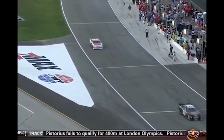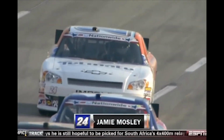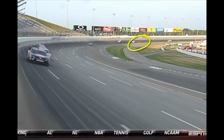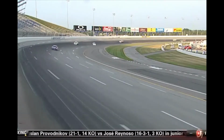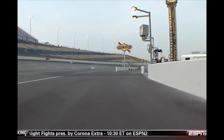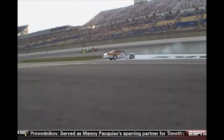Now, reason for the caution. Jamie Mosley, driving the 24 car, had a spin. Started right midway through turns 3 and 4. Look at Andy use this telestrator, folks. Yeah, he gets just a little bit free. He does a pretty good job after the fact. I thought it was a pretty good job. Almost pulled right into his pit stall. He missed the cone.